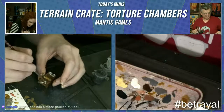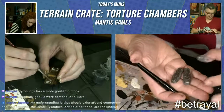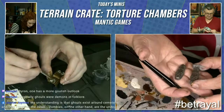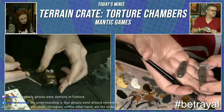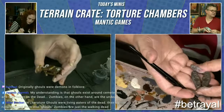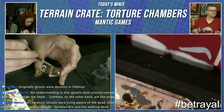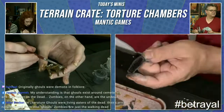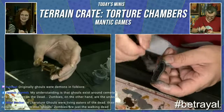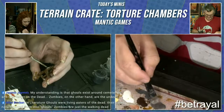Leona's looking it up. Okay, so I've just dry brushed the Iron Maidens there, lightly with some gunmetal, which looks pretty neat. They've got that nice sort of glinting silver on the edges, but if I wanted to darken that down a little bit more, I'm going to give them just a little bit of a dry brush there to pick out those spikes.